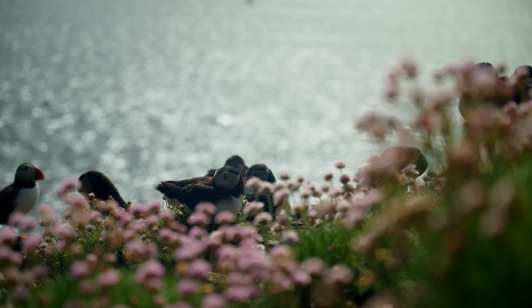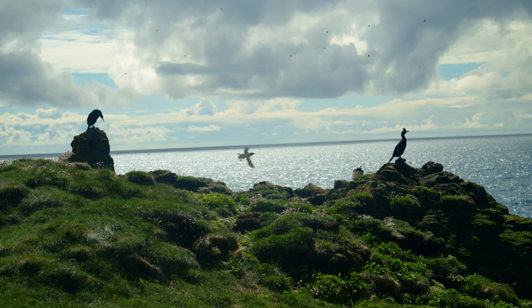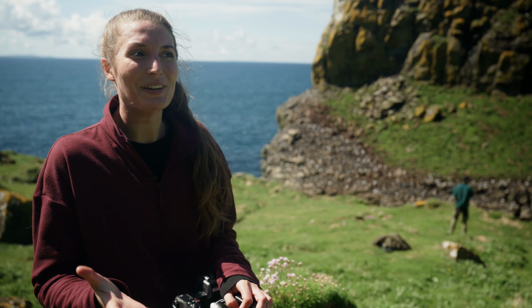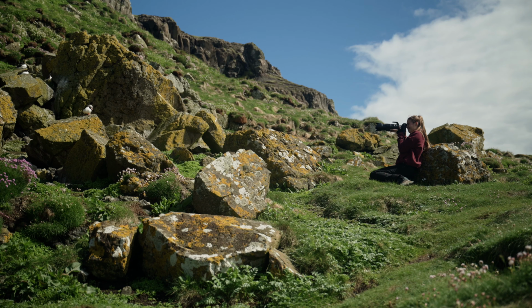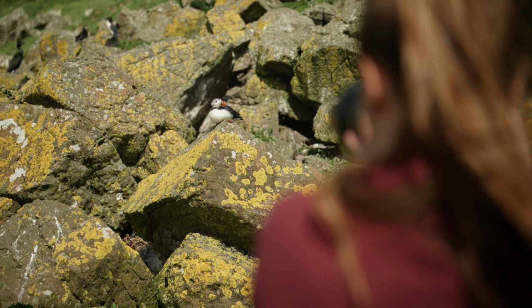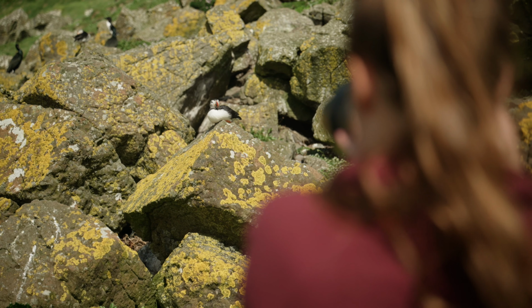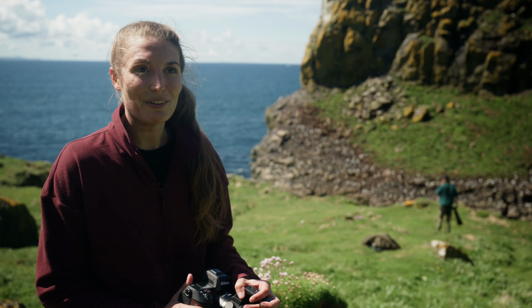This is such an incredible location. When you first come here, there are so many birds flying around and they're all doing different things. It can be quite overwhelming and I never really know where to start. So I think the best thing is to break it down. I like trying to focus on one bird in particular and then seeing what else comes to me. But the best thing about Lunga or a place like this is that the birds are here for a good long while. So you really have time to experiment and get into things and yeah, just have fun with your photography.